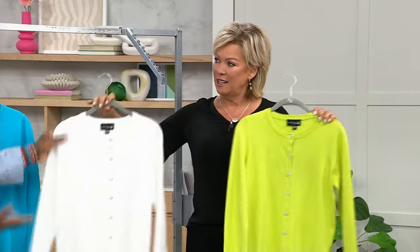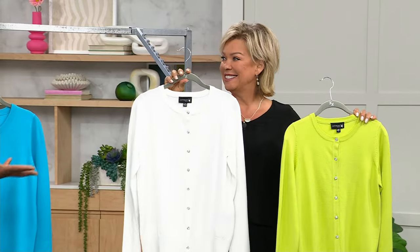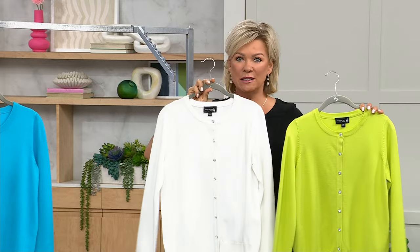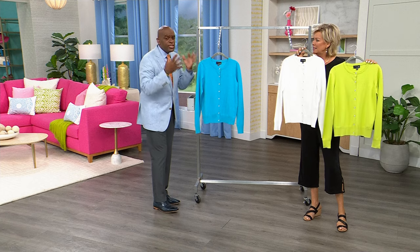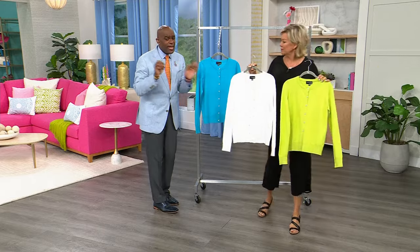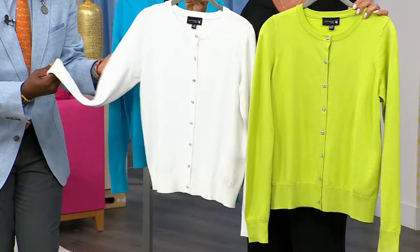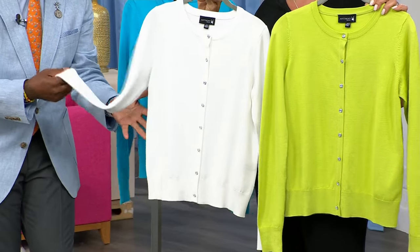I mean, just a white cardigan. You know how much effort you don't have to put forward when you put a white cardigan on with a soft pink, a yellow, a royal. It just frames the body so nicely. And this time of the year, when you're going in and out, this is all you need. You go to the movie theater, you go to any social event where the AC is so high, you're going to want this in your wardrobe.